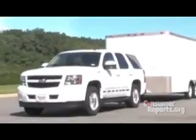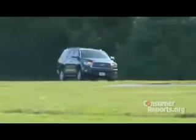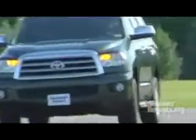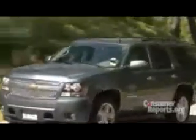But if you want to tow an even bigger trailer or want more interior space, you can step up to a large SUV. Now, at this point, you're usually spending over $40,000. The vehicles are quite large. That makes them clumsy to drive around and park. And they get even worse fuel economy than a mid-size SUV.